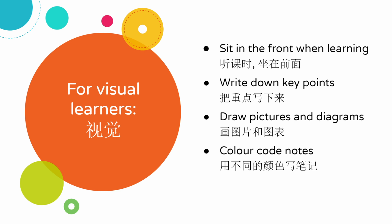And also color code your notes. What does it mean by color coding? So for example, if you have a big chunk of information you are trying to write down, or different types of things to write down, what you can do is get different colored pens and then write them down in different colors.